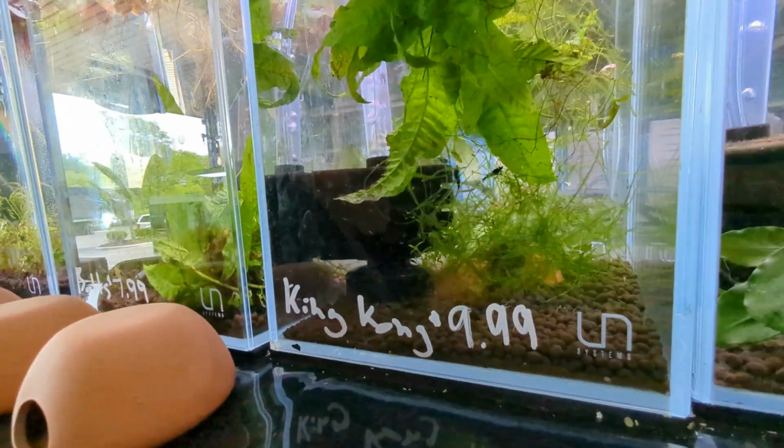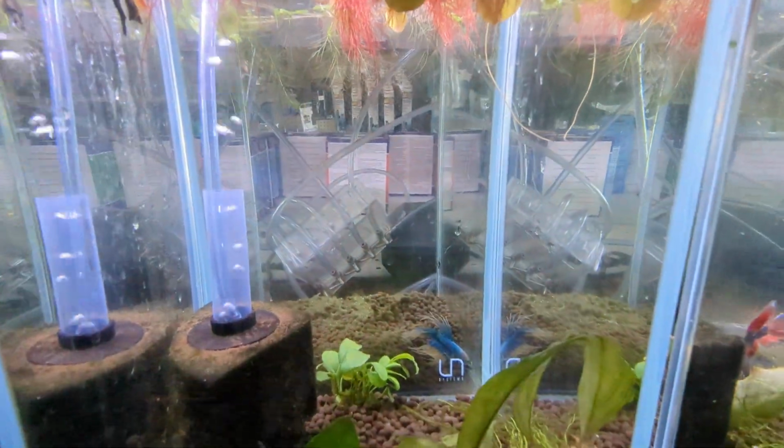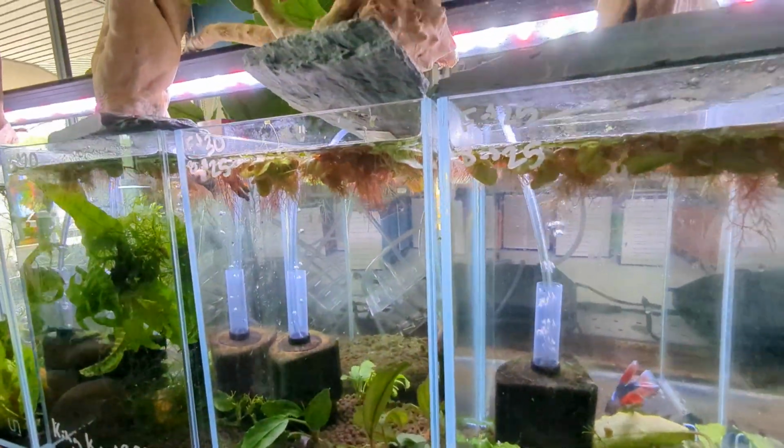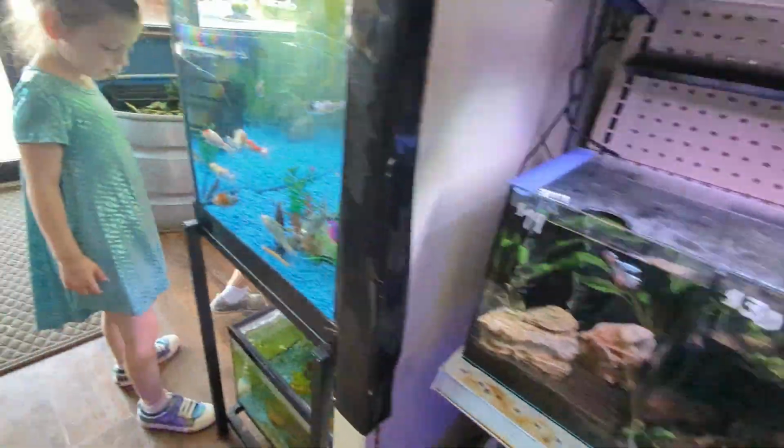Shrimp in there. King Kong, that's the low pH shrimp in there. Low TDS. Turn around, we're going the other way. More driftwood. We'll come back to the stock side.